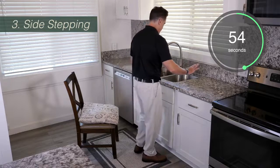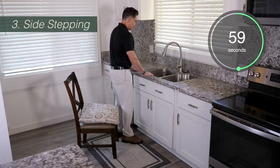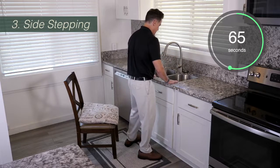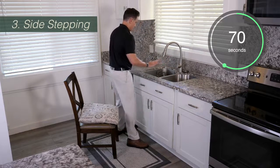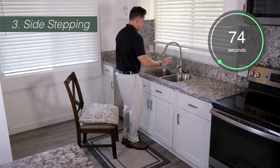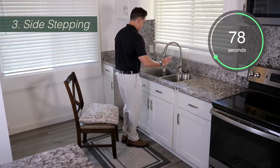So if you step to the right, you're going to be shifting your weight to the left every time you move your right leg. And then the same is true when you move your left leg. In the beginning, you can do this with your hands holding onto the counter the whole time. But as you get better, you can start to let go of the counter and do it with your hands in the air. You just need to make sure that your hands are there in case you lose your balance.